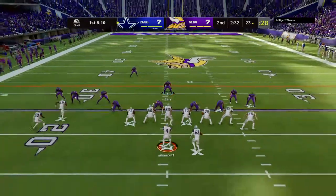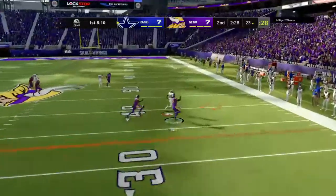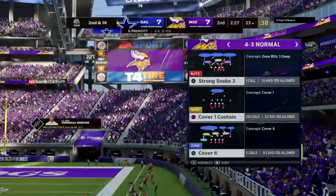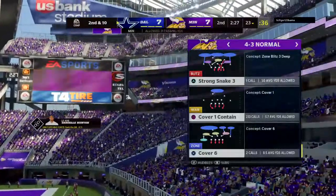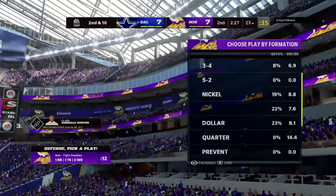And when you start plotting for this drive, when you start thinking to yourself, okay, what are we going to do? You don't go away from what you did before because that worked. But you have to be prepared for wrinkles and counters because you know they'll make some adjustments. Amari Cooper, the intended target. That'll bring up second down.